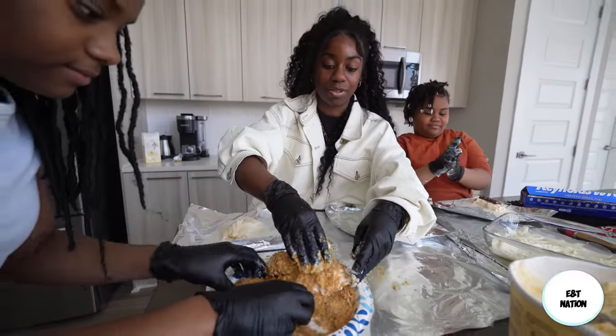Look at this. What is this? I ain't gonna be able to eat this. I'm gonna eat this Twix though. This is not a chicken. That's just bad. You had the worst one out of everybody. I had the worst one out of everyone.